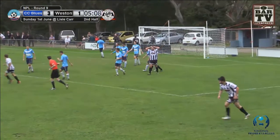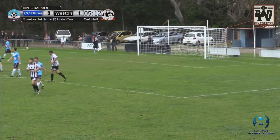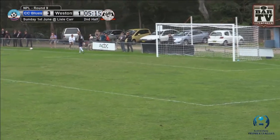Calburn tries to do something about that, not bad. Just goes past the back post. Strong on the ball, Jason Calburn. Turned and had a shot there, but well wide.